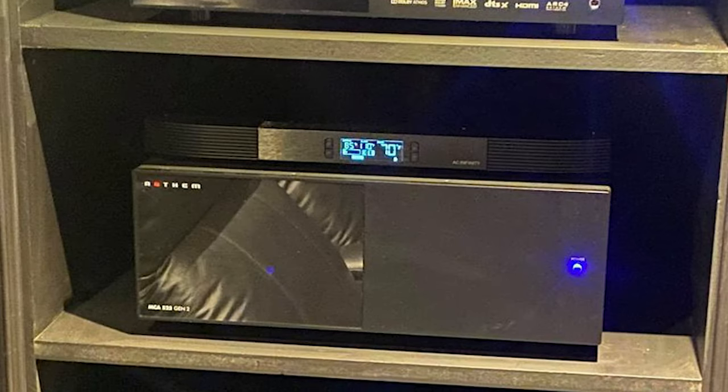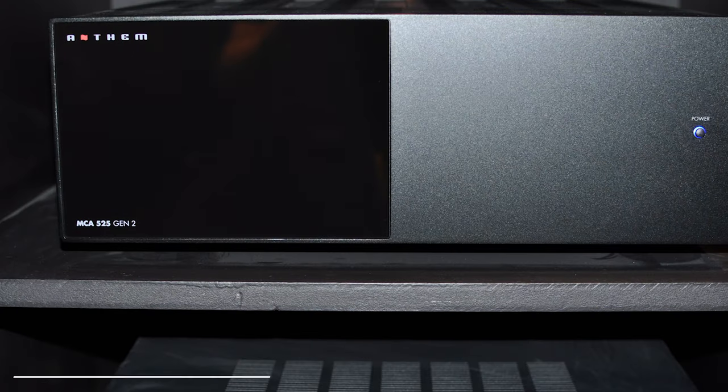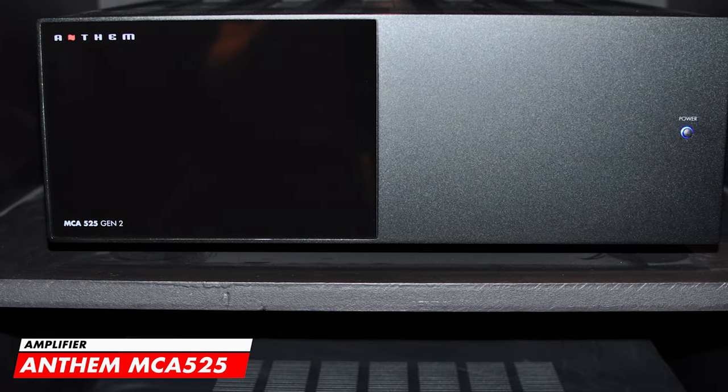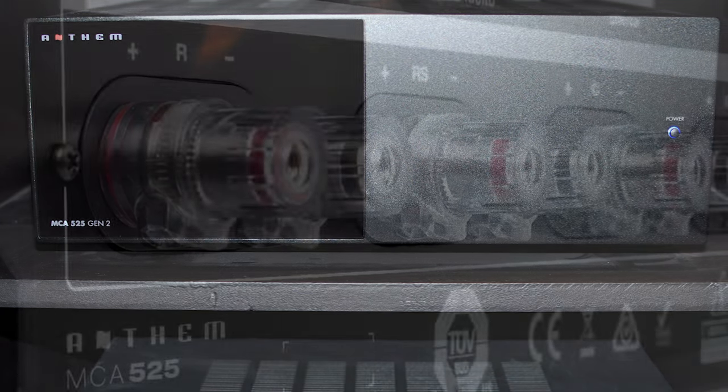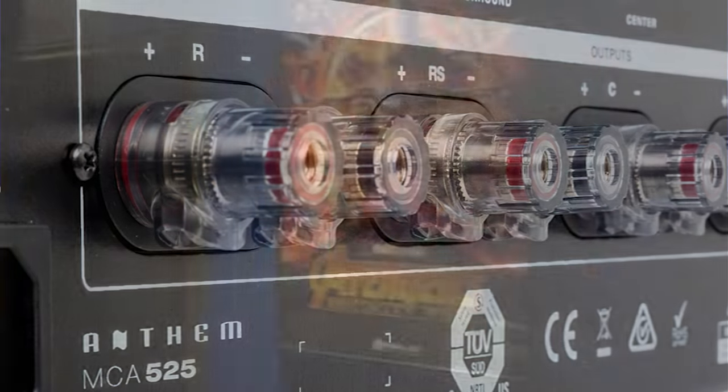Below this magnificent unit is its best friend, the 5-channel ANTHEM MCA 525 Gen 2 amplifier, pumping approximately up to 225 watts per channel. What a beast. And as you guys can see, on top is another T8 AirCom cooling fan.